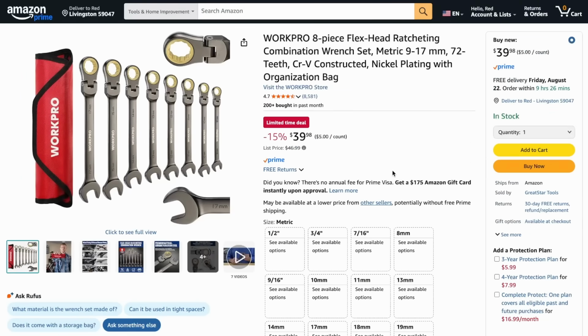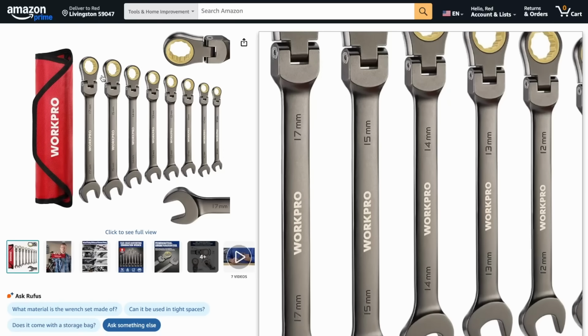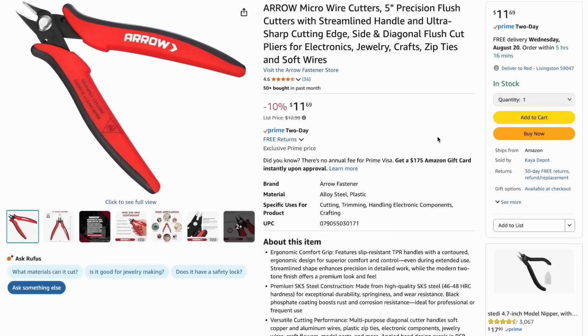All right, then we've got the Work Pro set. This is 8-piece flex head ratcheting, 9 to 17, no skip. Well, okay, if you don't consider 16 a real wrench, then it's no skip. Okay, it skips the 16, fine. Anyway, you get the tool roll-up bag. This is a nice little DIYer set. Honestly, 8-piece, flex head. It's got the 12 point on the flex head. I don't know why people do that anymore, but they do. And you know what? I even like the texture, the kind of satin finish on these. Anyway, 15% off takes it down to $40.